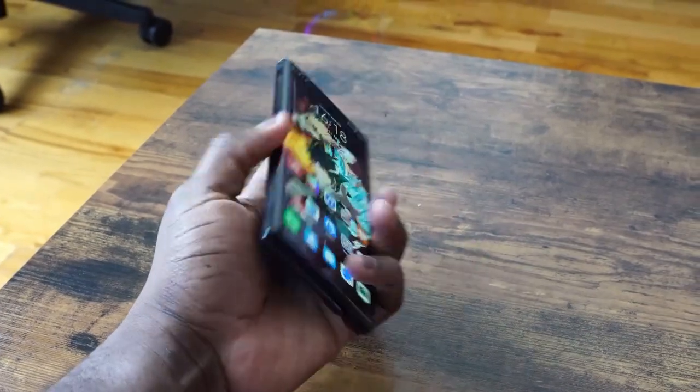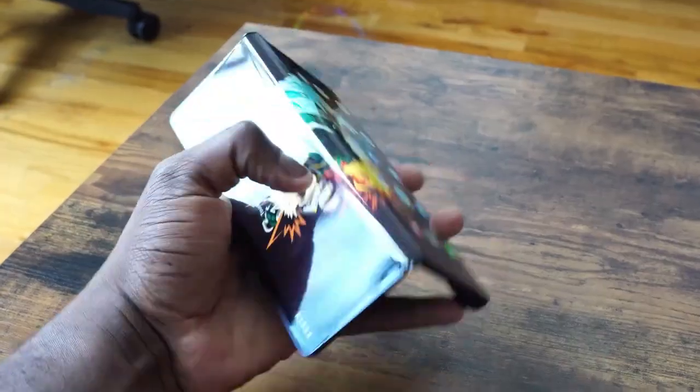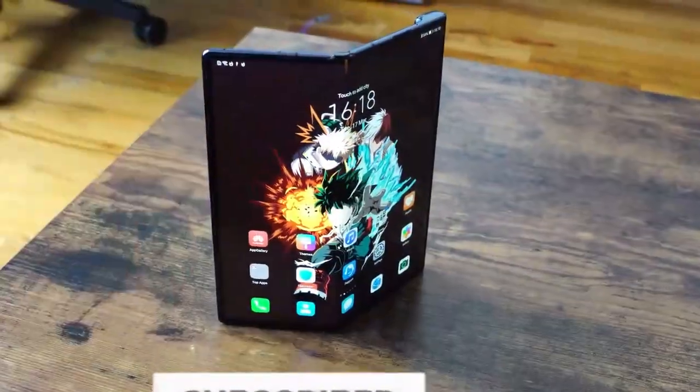Now, the display doesn't necessarily bend and stay. You've got a button that actually opens it up for you, and then you can straighten it out and you can close it back if you want to use it in tablet or phone.